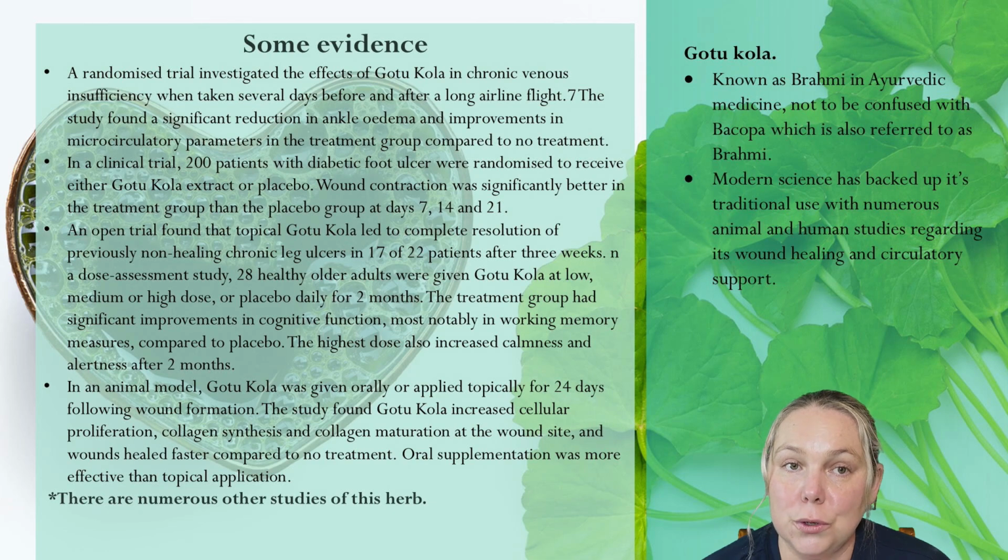So in a clinical trial, 200 patients, so it was a fairly big trial, with diabetic foot ulcer were randomised to receive either Gotu Kola extract, so in an extract form, or placebo. What they found was that wound contraction was significantly better in the treatment group than placebo at days 7, 14 and 21. So it started to work really quickly, which is exciting. So an open trial found that topical Gotu Kola led to complete resolution of a previously non-healing chronic leg ulcer in 17 out of 22 patients after only 3 weeks.